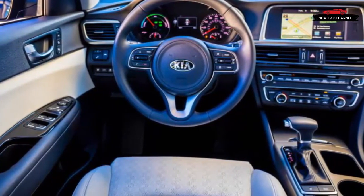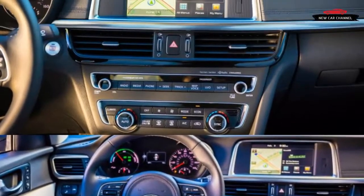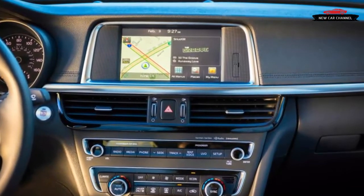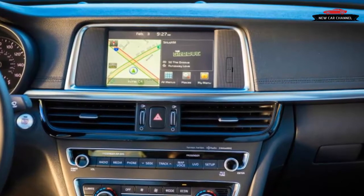With an impressive blend of practicality, refinement, and style, the Optima is a solid contender among midsize hybrid sedans, particularly for those who don't look solely at the EPA numbers.